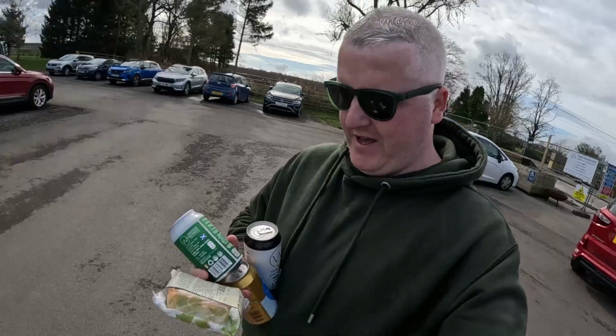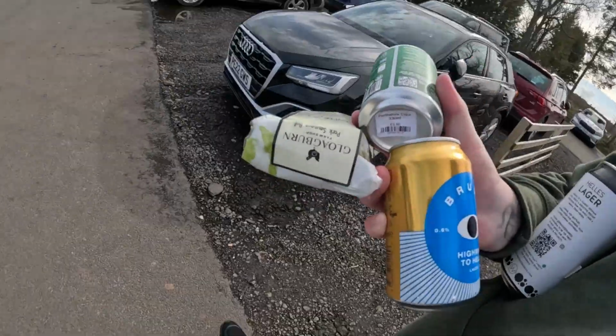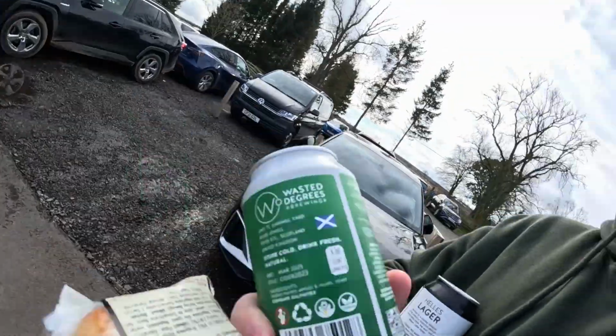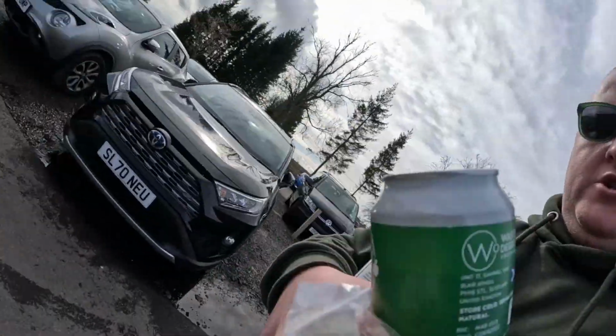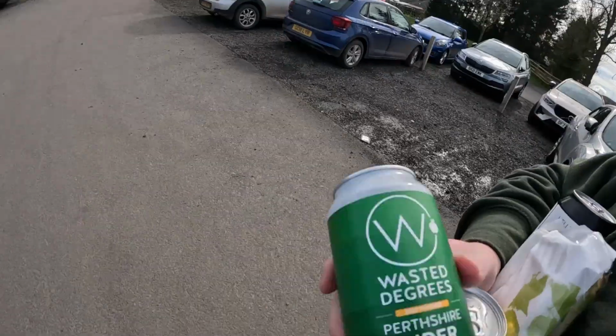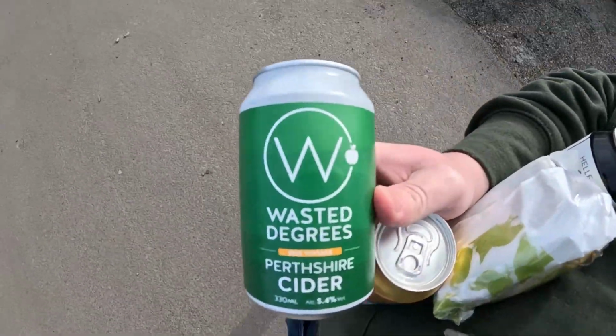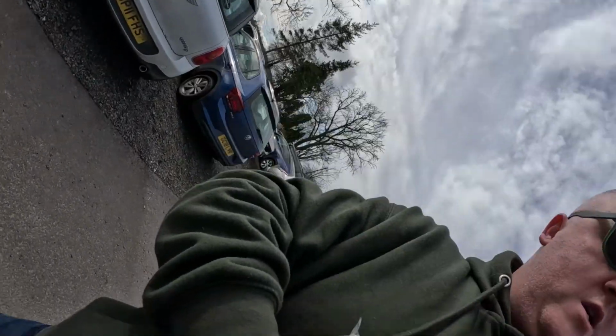So there we go. I've got a decent wee haul here. I have got, let me see, a Brewdog Highway to Hell lager. I've got one of their amazing pork sausage rolls, which has got a huge amount of meat in it. Apologies for the camera work here. A Wasted Degrees Perthshire cider, and I've also got a Wasted Degrees Hell's lager. So a decent wee haul.